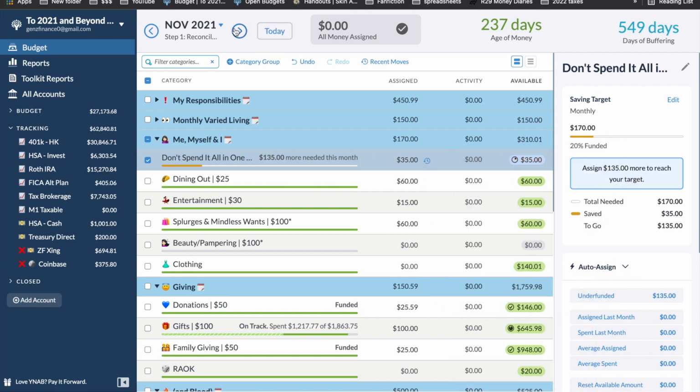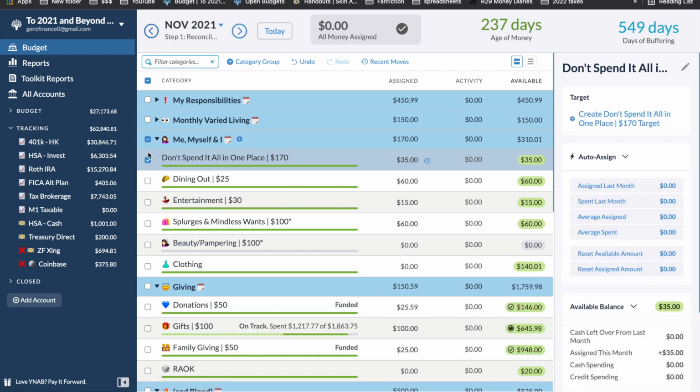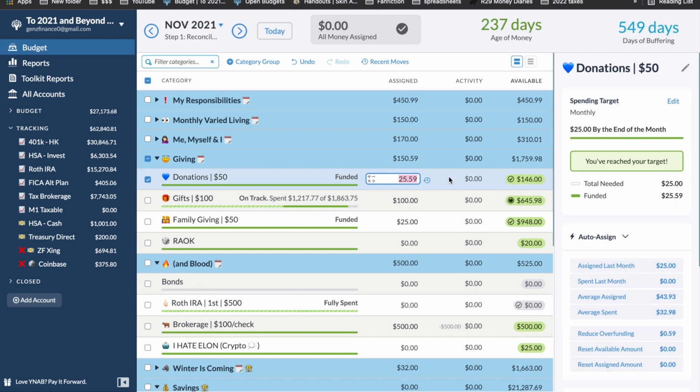All right, and then I'm going to jump forward to December and then save the don't spend it all in one place goal. I need to make a donation in November. I've got a lot of money. This is what I tend to do: I tend to skip a couple months and then I have a whole pile of money, so I can do a bigger donation in November.